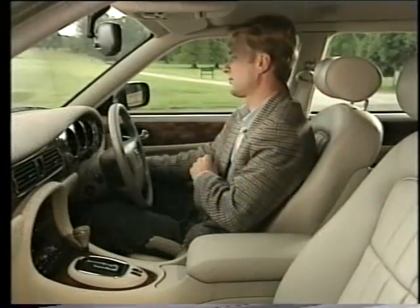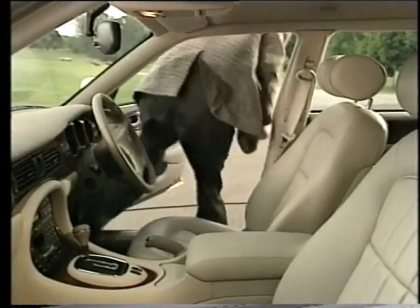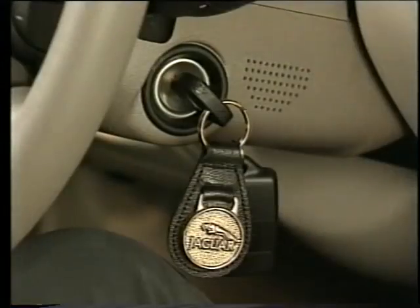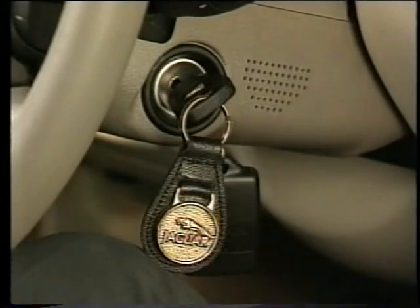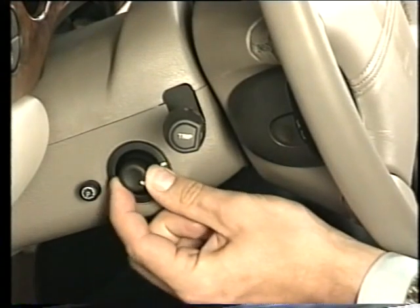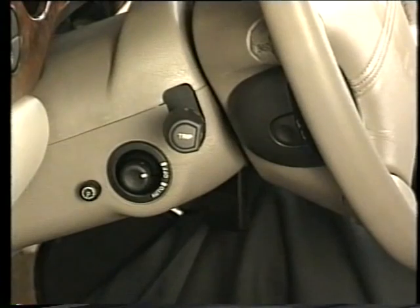A convenient entry and exit feature moves the steering column up and away and the driver's seat back when the key is removed from the ignition switch, or when the key is in position 0 or 1 and the driver's door is open. This feature is selected by turning the switch on the steering column to the auto position. It can be overridden by turning the switch to the off position.